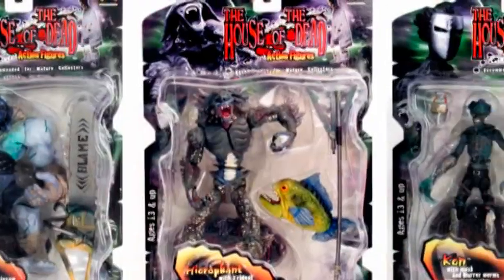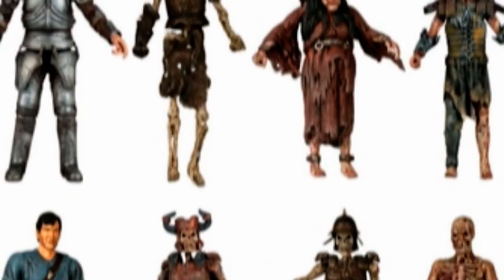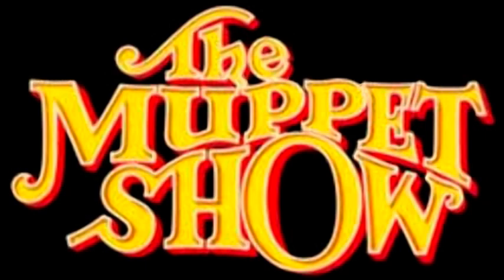Palisades Toys was one of the hottest toy companies around from 2002 up until their bankruptcy in 2006. While they produced a number of hit toy lines, none holds a more dear place in mind and collectors' hearts all over the world than the amazing line they released based on the late Jim Henson's amazing creations, the Muppets.